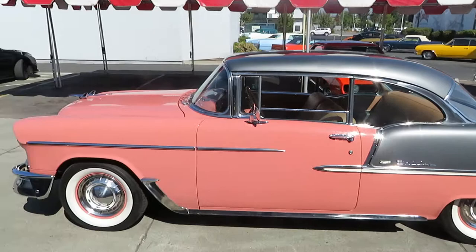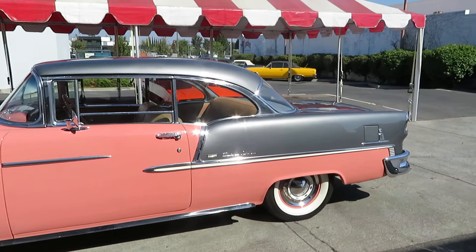This is a very iconic, very well taken care of Bel-Air that you can just get in and drive to a show.